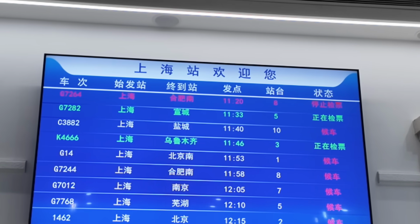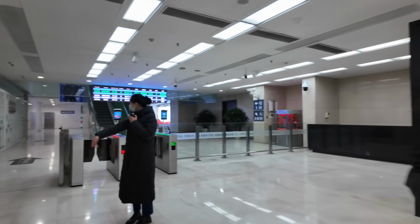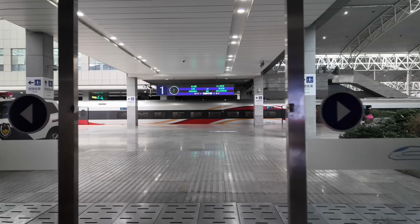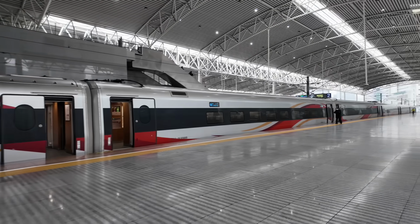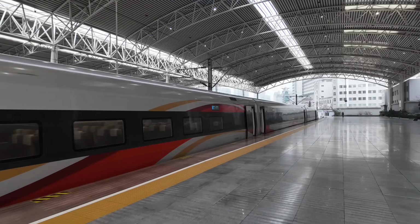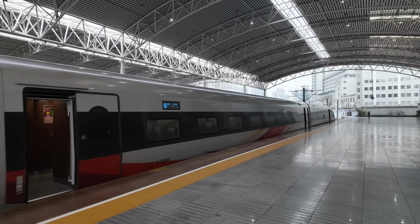Mine's the G14, which is scheduled to depart at 11:53. Wow, what a beautiful train that is. So you're able to go straight from the business class lounge onto the platform. You don't have to go back through the other waiting room, which is pretty cool.